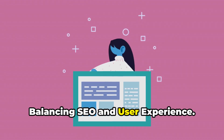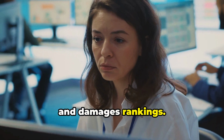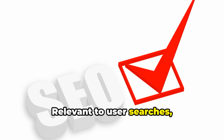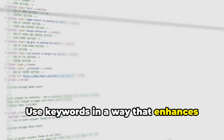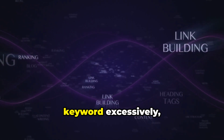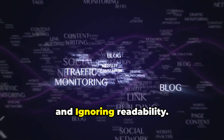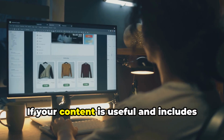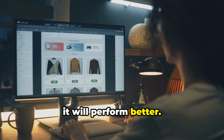Balancing SEO and user experience. Keyword stuffing ruins user experience and damages rankings. Your goal is to make content easy to read, relevant to user searches, and naturally optimized. Use keywords in a way that enhances content rather than forcing them in. Avoid things like repeating the same keyword excessively, creating unnatural sentences, and ignoring readability. Focus on solving a user's problem. If your content is useful and includes the terms people are searching for, it will perform better.